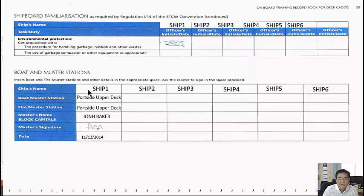Ship's name, the location of your boat muster station, for example, port side upper deck, and the location of your fire muster station, port side upper deck. Remember, this is the location of your boat muster station and your fire muster station. Then write the name of your master and request the master to sign your form. Anyway, it will be signed also because the master will sign the checklist. And don't forget the date.